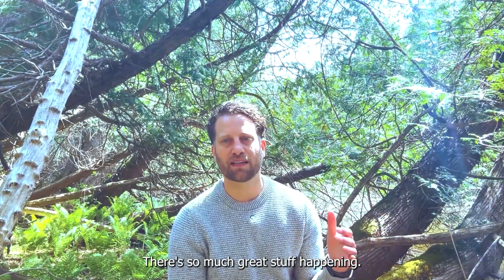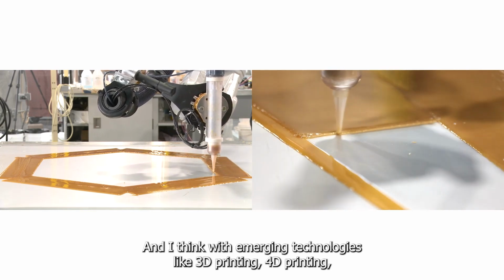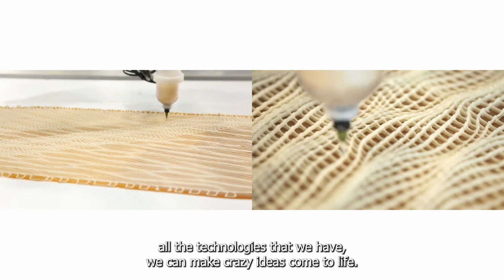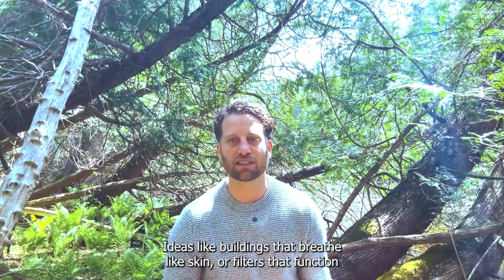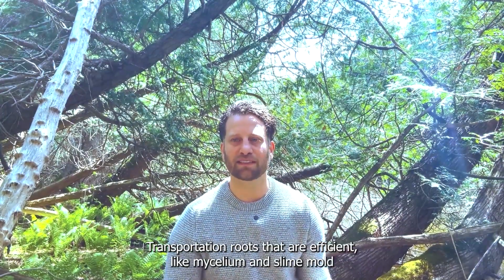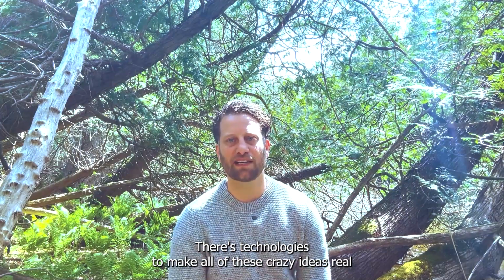There's so much great stuff happening, and I think with emerging technologies like 3D printing, 4D printing, additive manufacturing, computational architecture, all the technologies that we have, we can make crazy ideas come to life. Ideas like buildings that breathe like skin, or filters that function like a liver, or structures that function like a tree or like a bone. Transportation routes that are efficient like mycelium and slime mold. Creating structures and packaging as efficient as a flower or as a seashell. There's technologies to make all of these crazy ideas real.